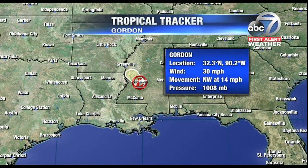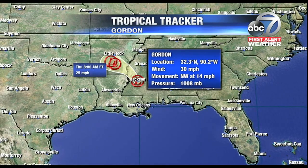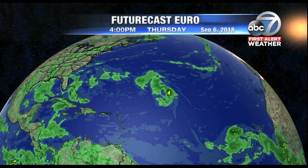The low pressure area, now the tropical low, has 30-mile-an-hour winds, so not much of a windstorm anymore, but still expected to bring heavy rainfall into Arkansas, stretching up into Missouri as it heads off to the northeast. So the storm is not done quite yet. For us, we're going to look for basically some showers to move on through.